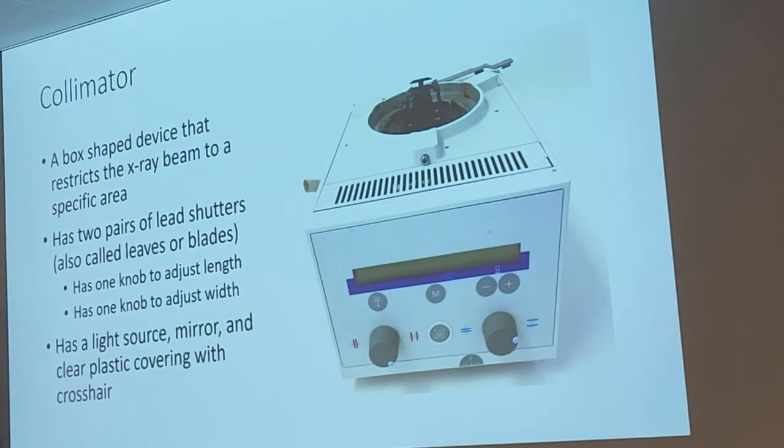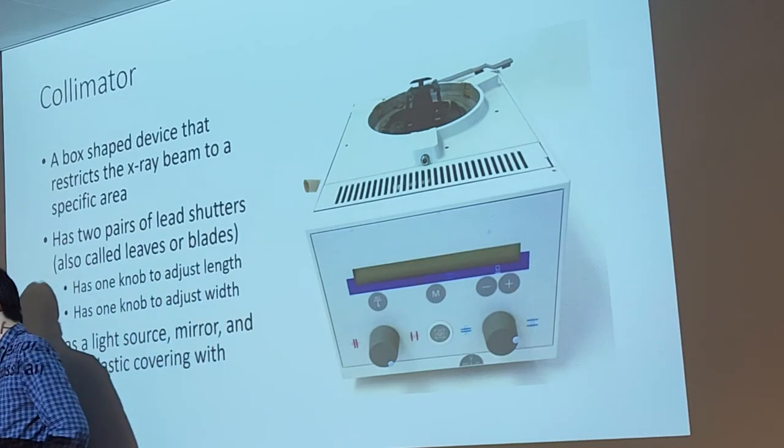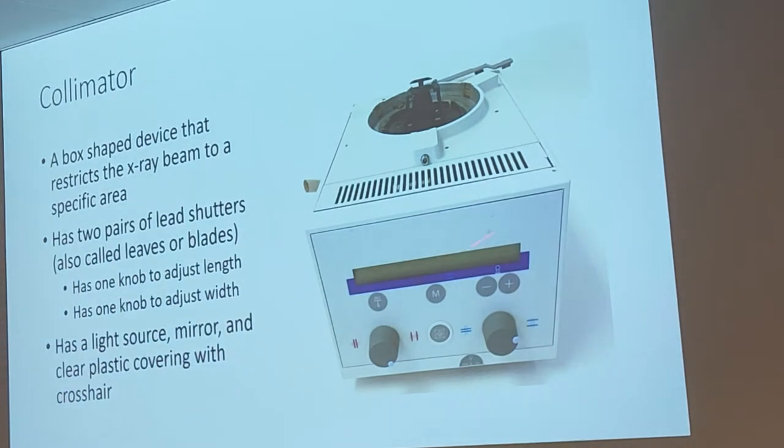Okay, this thing. Everyone recognize this thing? Yeah, that's right. It's our collimator. What's this middle button here? That's right, that's the light. It's the thing everyone loves to push. So, this is the thing that's underneath the tube, right underneath the protective housing. And the purpose of the collimator is to restrict the X-ray beam. So if you increase collimation, what is happening to the light? Smaller. Decreasing. Great, it's decreasing.